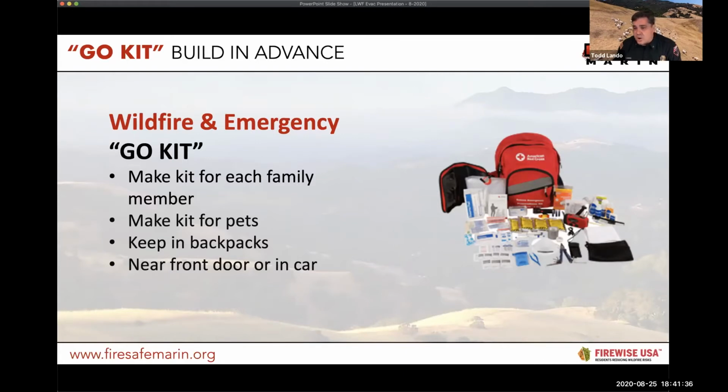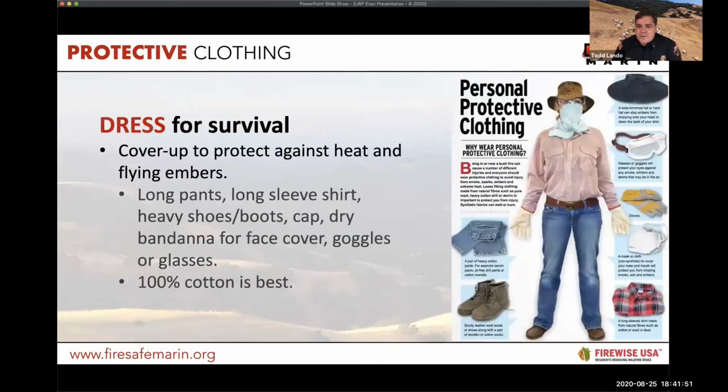Keep these in your car if you're always with your car or near your front door during fire season. Make a kit for every member of your family, especially for your kids. Make a kit that might be a little different than yours for your pets. We want you to dress for survival.